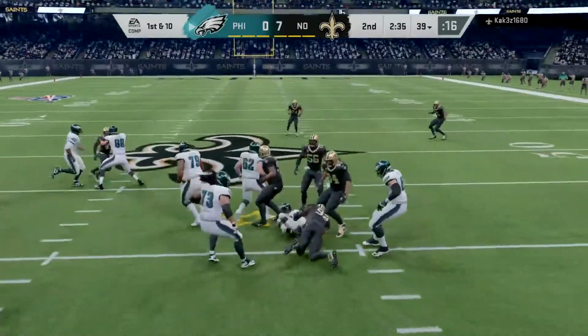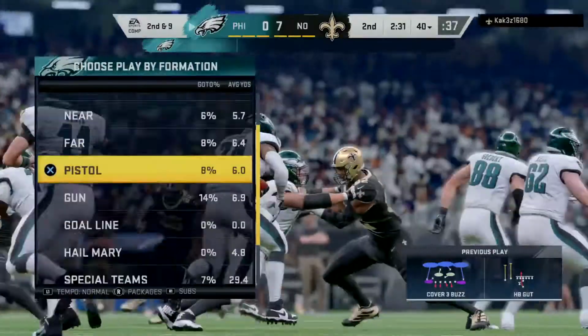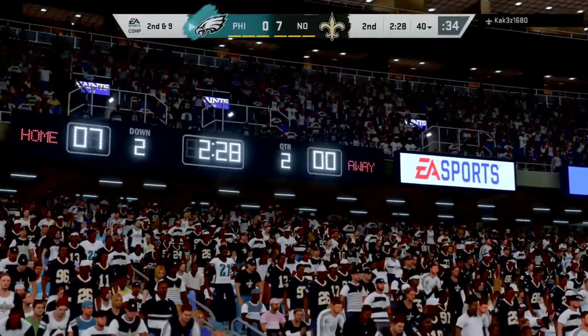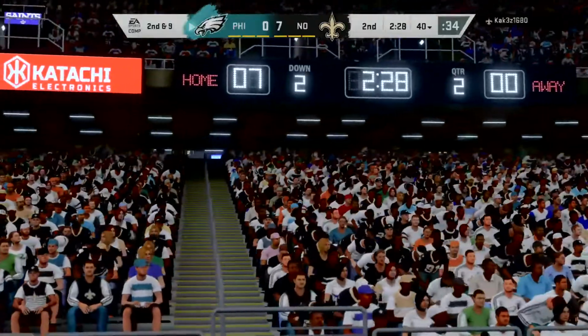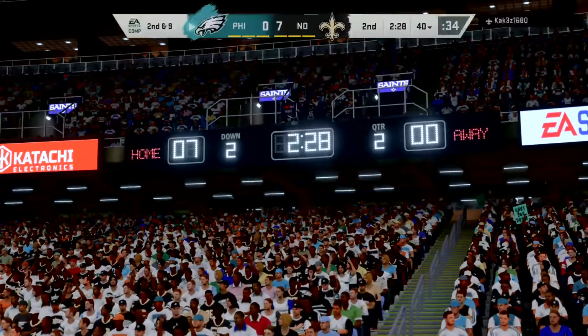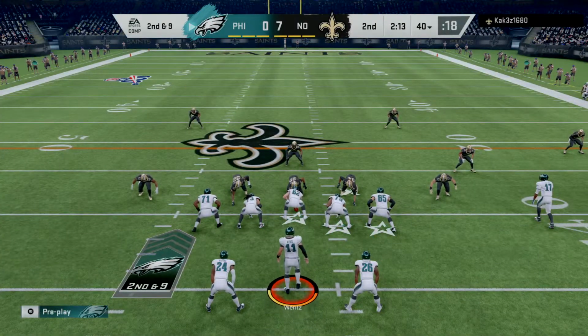They run with Howard. Nowhere to go that time. He maybe got a yard up to the 40. They tried a quick hitter inside, but that one was swallowed up because what they're hoping, those big defensive linemen will take the bait and move laterally and open up a crease that they can run through. Didn't happen on that play.